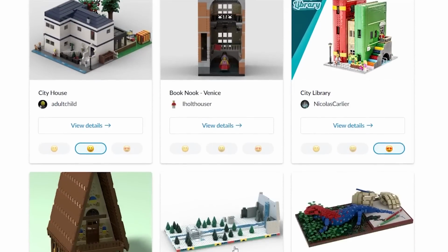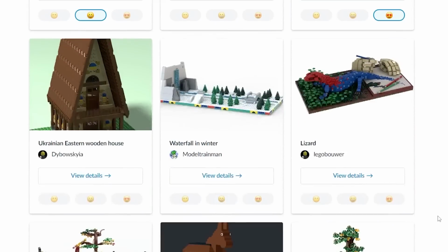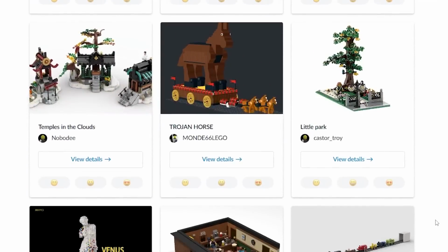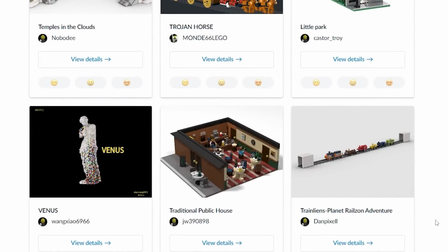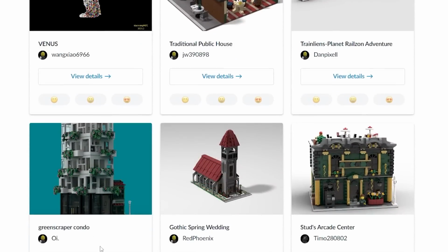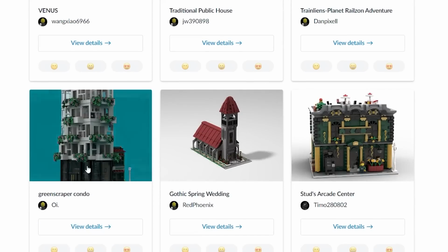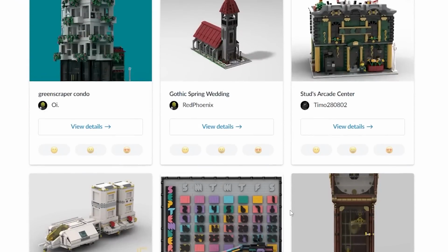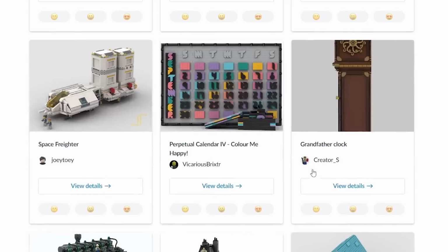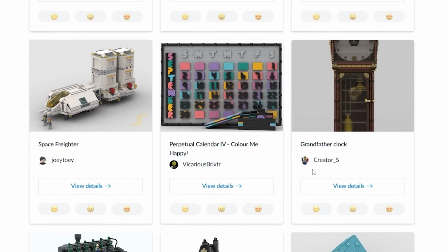So what I'm going to do is just scroll through here very quickly. I'm not going to cast all of my votes because that would just take a ridiculously long time. But I'm going to choose a few that I really like the look of. Look at this. It's like a bar, a public house. Then over here we've got a green scraper condo. Oh, that's cool. You can also view more details. I'm just going to open a bunch of new tabs as we scroll through here. Oh, look at that. There's an arcade. That looks pretty cool. I actually think there was a couple different arcades in this lineup.